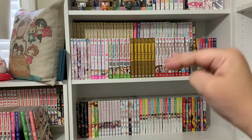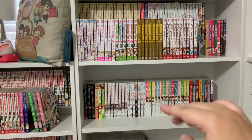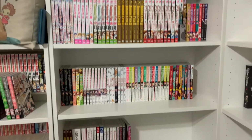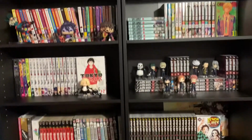I think I would like to get extra shelves so that I don't have that space in the middle, because I don't like it. So I would like to at some point get extra shelves to put in there, but they're out of stock right now, so maybe one day. But anyways, so this is the last little leg of the manga shelf tour.